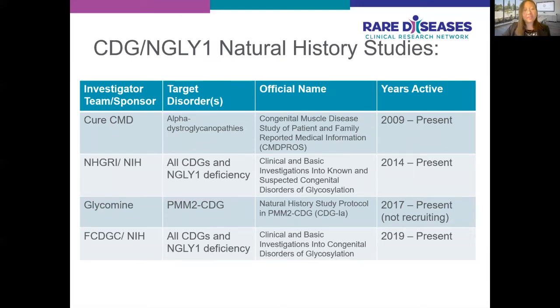So diving directly into specific natural history studies that are currently active, this is the list that I could find, at least. I have to give a caveat that maybe I'm missing something, but these are the ones that I am aware of. So the first and the oldest study that started in 2009 is one for congenital muscle disease.